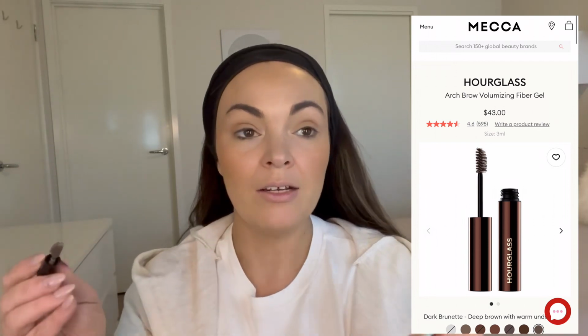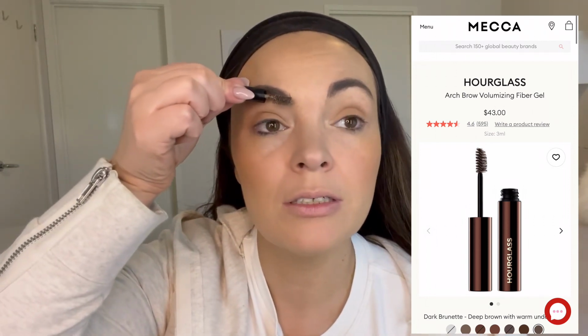Then I got this as a little sample in a Mecca beauty box of some sort, and it's the Hourglass. Okay, this is tiny. Arch Soft Brunette. So it fills in, it's a brunette sort of colour. And I just love going over it.